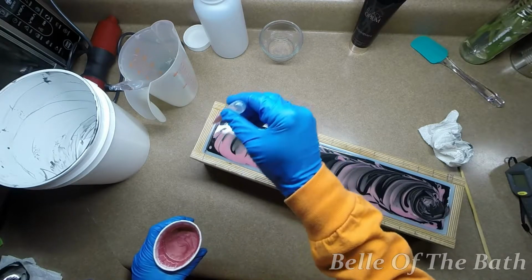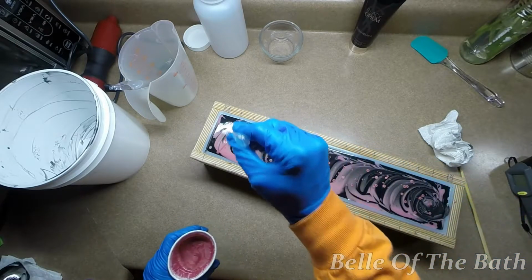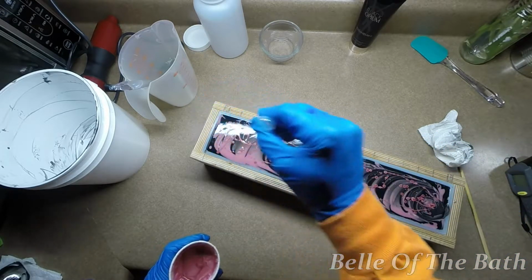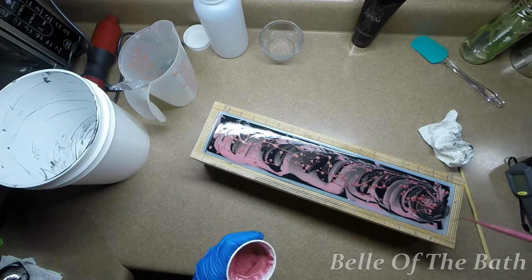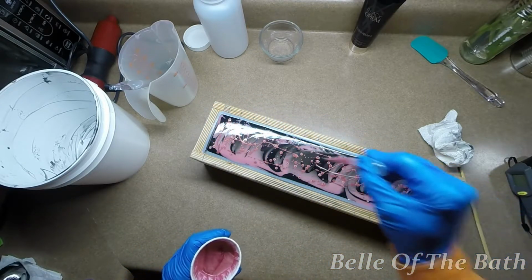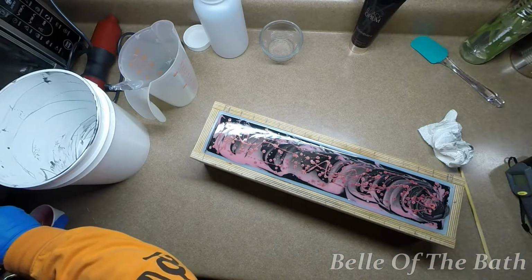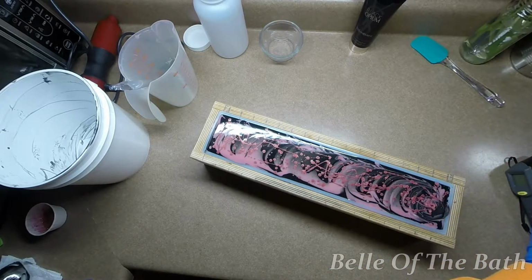All right, so I'm just going to drizzle a little of this on top. Oh, look! Oh, that is so pretty. I'm going to do a couple of lines and just a couple of drips. Let's take our chopstick again, and I'll do a little design on the top.